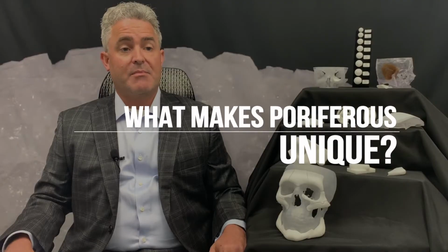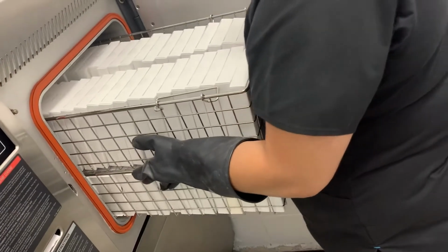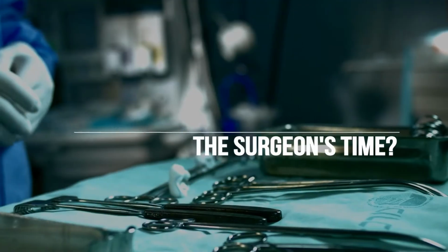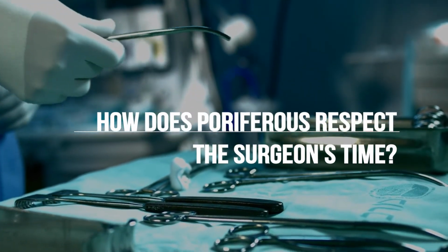The unique thing about Poriferous and our services is the fact that we perform everything in-house. This allows us to perform an unprecedented turnaround of patient-specific implants that we can deliver sterile to surgeons in as little as 8 business days. The most valuable time is the surgeon's time. So if we can eliminate the interface between the request for a patient-specific implant, the review process for the implant, as well as the delivery without asking the surgeon or tasking them to do any additional work, this is the goal. It is a red carpet service that we offer.